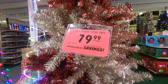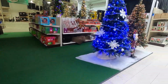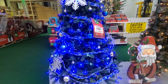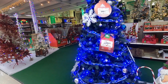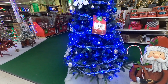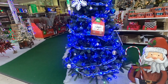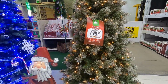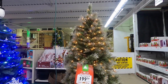Tinsel tree. $79.99. Ooh, this one's pretty. That's a beautiful blue tree. Unlit, $139. Decorated, $249. 7 foot Leland pine. 7 foot Geneva pine. This one is pre-lit. That is pretty.